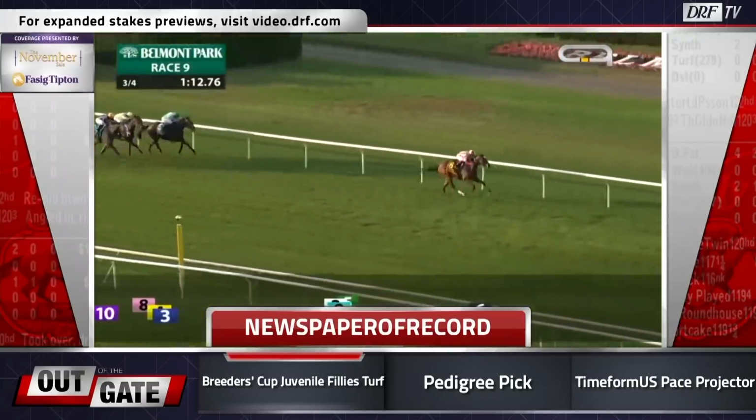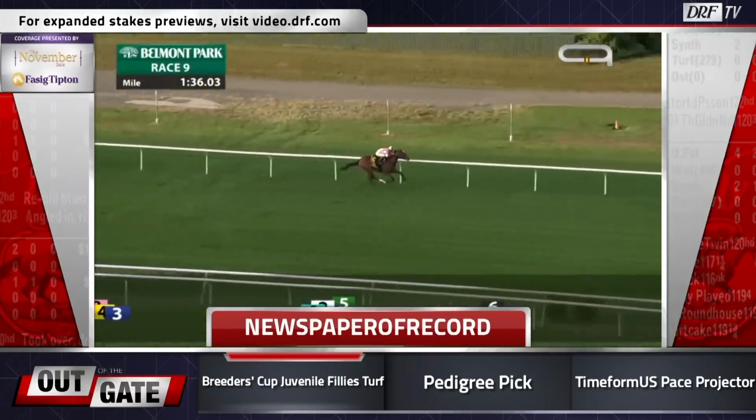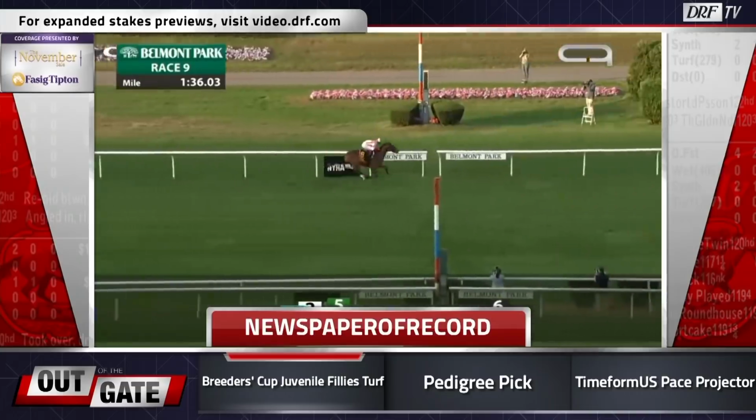You made her a horse to watch here on out of the gate after her debut, where she finished like a car, reminiscent of the way Lady Eli won her career debut for Chad Brown. Lady Eli also won the Miss Grillo before winning the Breeders' Cup Juvenile Fillies Turf and becoming one of the more popular horses that we've seen in recent years.